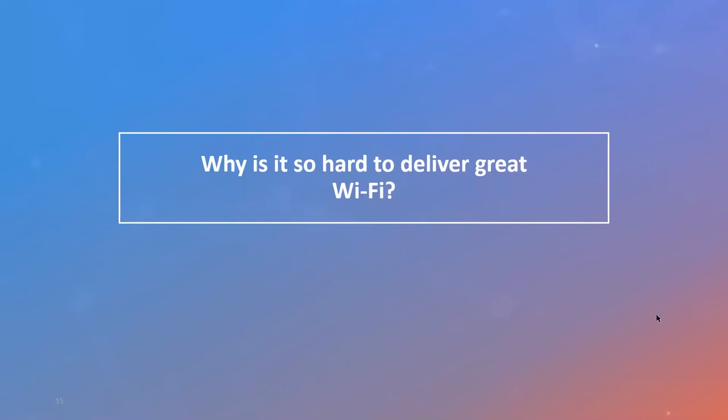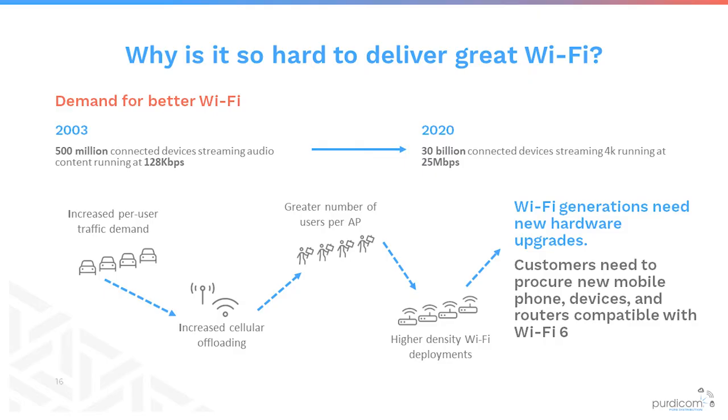So why is it so hard to deliver great Wi-Fi? So really down to the demand. In 2003, there were around 500 million connected devices streaming audio content running at, for example, 128K. 2020, there's now 30 billion connected devices streaming 4K content, for example, running at around 25 megabits a second.